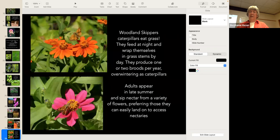Woodland skipper caterpillars eat grass. They feed at night and wrap themselves in grass stems by day, and they produce one or two broods a year, overwintering as caterpillars. And they are a late summer adult. So all the other guys are gone, and all of a sudden in July and August, and maybe even in September, you've got skippers. Well, for most of us, our blossoms are gone. So I save zinnia seeds from year to year, and I start them at 2-week intervals later and later, so I make sure that I have blossoms late into the fall.